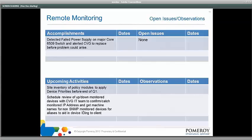And there's a note here around scheduling a review of up-down monitoring devices and making sure that we're monitoring all the correct IP addresses. There has been some movement and changes, and I want to make sure that the latest machine names for SNMP monitor devices and alias have been added, so that it helps some of the analytics that we have. And I'd like for Glenn to schedule a time with Donnie and/or Matt to go over that from just a low-level tech review and make sure that we've got all the device names where we want them. Does anyone have any questions as far as the upcoming activities go?